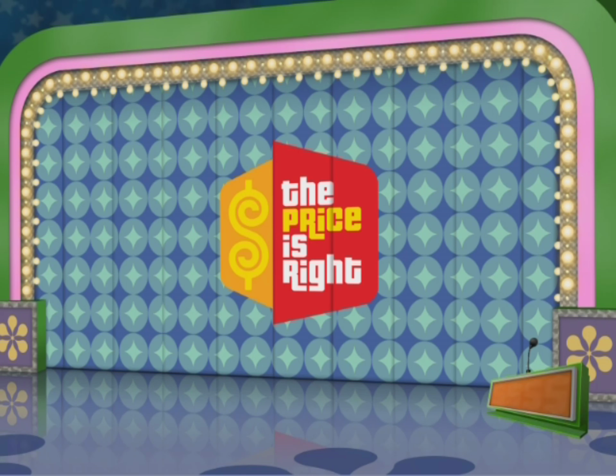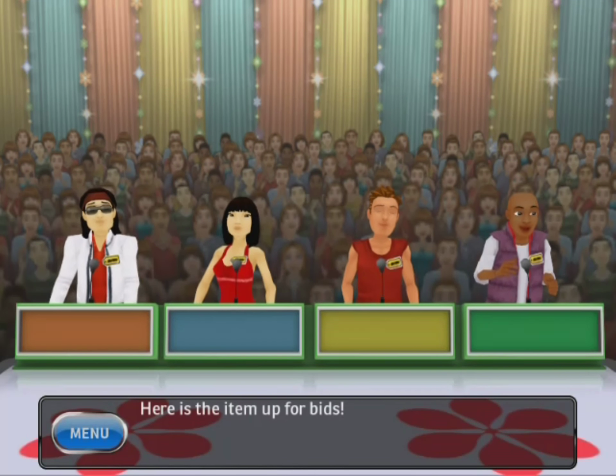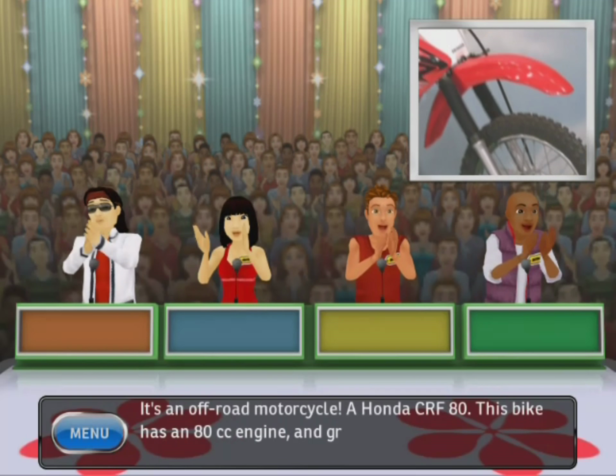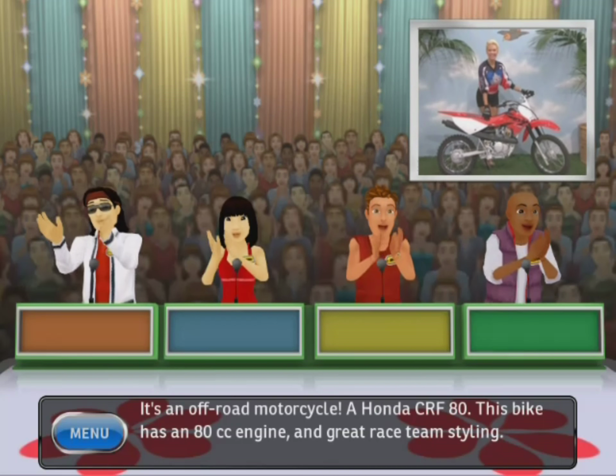All right. Horrible start. Made it up at the showcase. Let's see if we can do better as we head back to Contestants Row. Welcome to Contestants Row. Here is the item up for bids. It's an off-road motorcycle. A Honda CRF80. This bike has an 80cc engine and great race team styling.